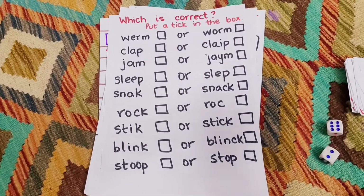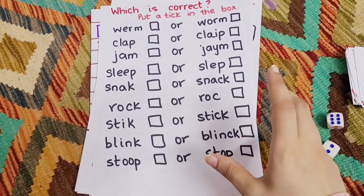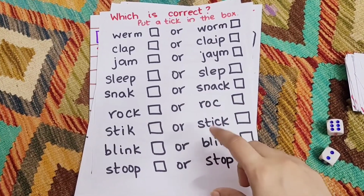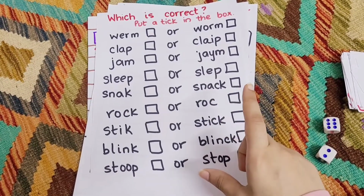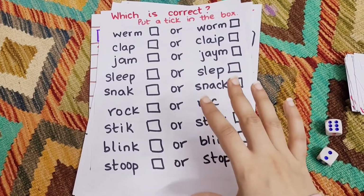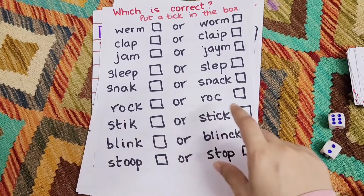The next worksheet is which is correct. Put a tick in the box. So this is a little bit of spelling work. I have made her learn when do we use k and when do we use ck. I really need to work on that more, but so I've added lots of those words.